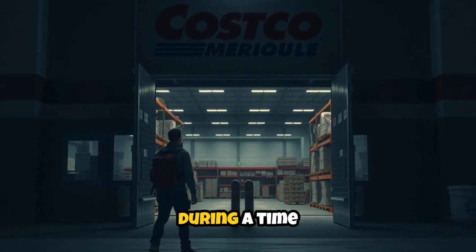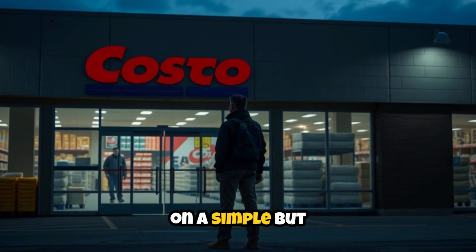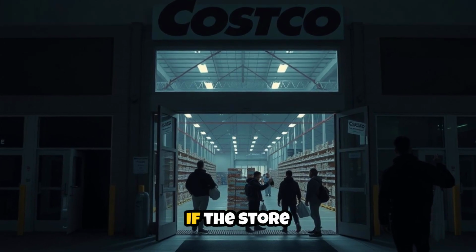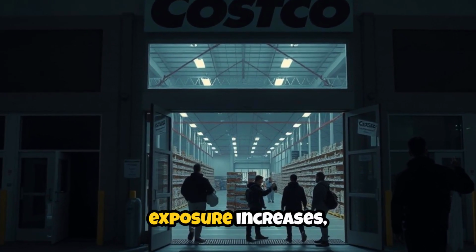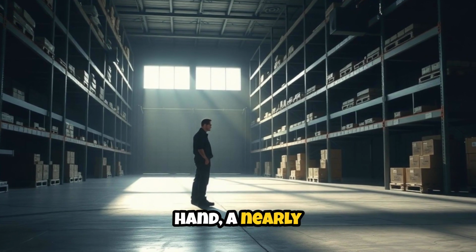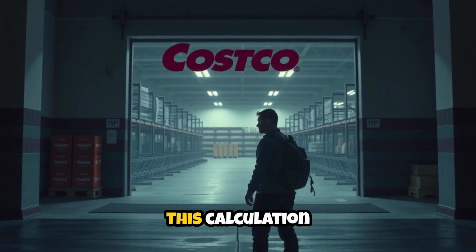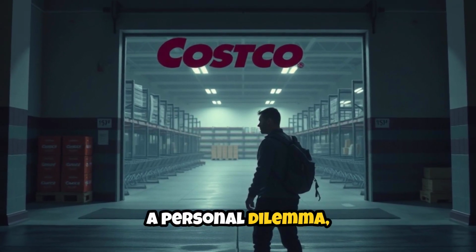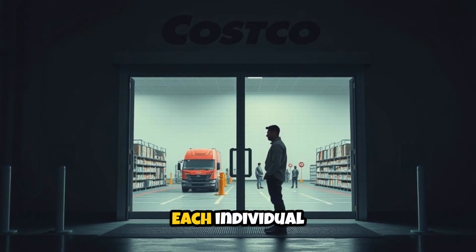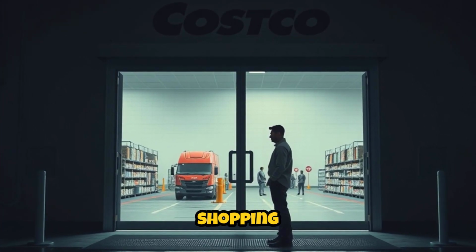Imagine arriving at Costco during a time when safety is a top concern. The decision to enter hinges on a simple but crucial observation. How many people are already inside? If the store appears crowded, the risk of exposure increases, prompting hesitation. On the other hand, a nearly empty warehouse suggests a safer environment, making entry more appealing. This calculation becomes a personal dilemma, balancing the need for supplies with the desire to avoid unnecessary risk. Each individual must weigh their own comfort level against the potential hazards, turning a routine shopping trip into a moment of careful consideration.